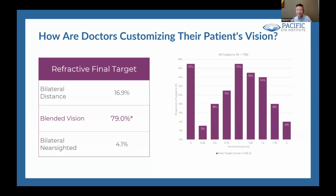Some people who, let's say, for example, are an airline pilot or a truck driver or something who really demands distance vision, they don't want to risk the quality of their vision at all, or they have some strict requirements on their license, may choose to have bilateral distance vision. And very few people want to have bilateral nearsightedness.